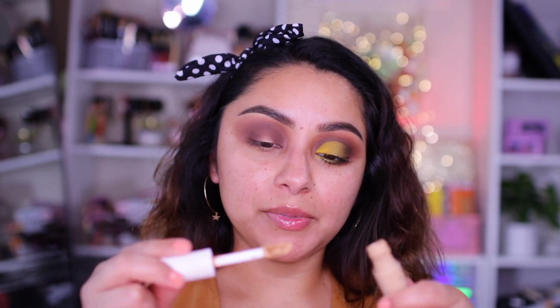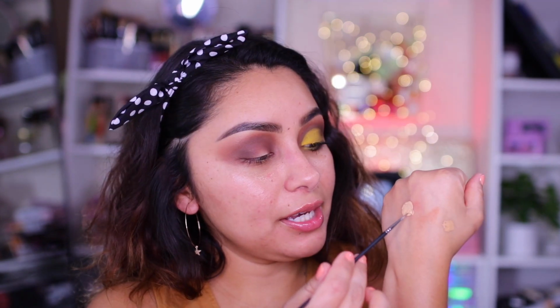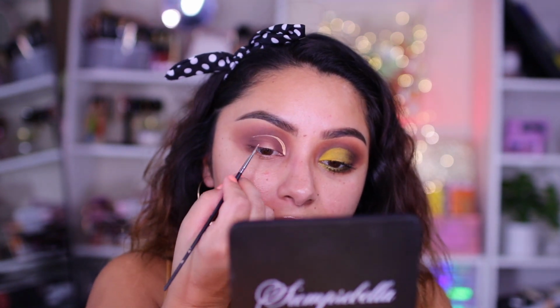To cut the crease, I'm going to use my Morphe M250 brush, and I'm going to take some concealer. I'm going to use the e.l.f. hydrating concealer. I'm going to apply a dot to the back of the hand. Then I'm going to go ahead and go in with the brush and just create the guide so that we know where to keep the eyeshadow under. So this is your little guide here.